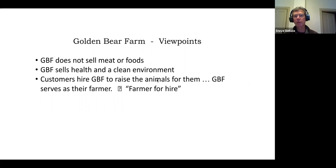Over the course of years interfacing with customers and trying to make sales and having issues every now and then, we really look at ourselves as farmers for hire. And that means that we really don't want to sell meat. We don't want to sell food. If anything, we want to sell health and environment and wildlife care and things like that. Things that are community supporting also.